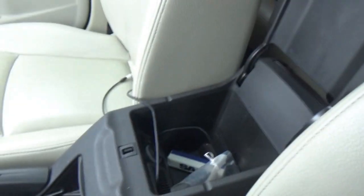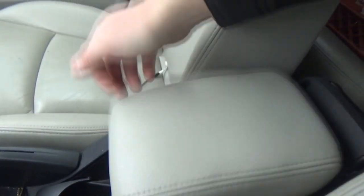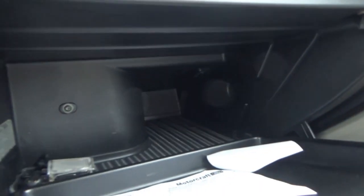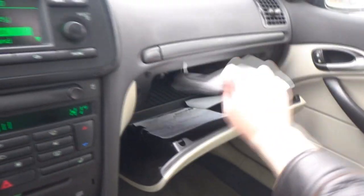There's also a 12-volt power outlet. I think that's it for here. The glove box, pretty large glove box, you know. There's a lens in there for something, not sure. And I believe there's a cabin air filter back there that probably needs to be changed.